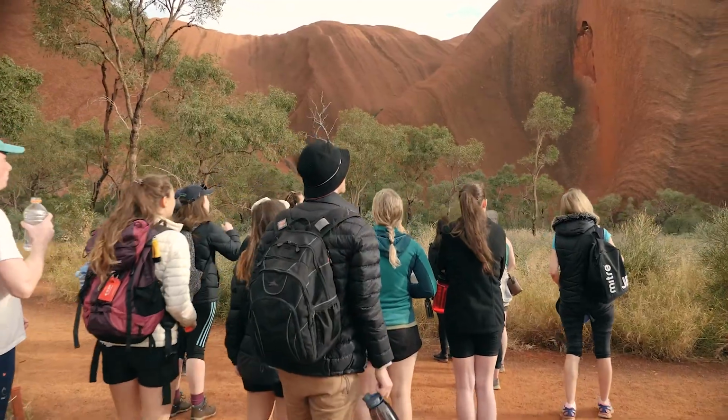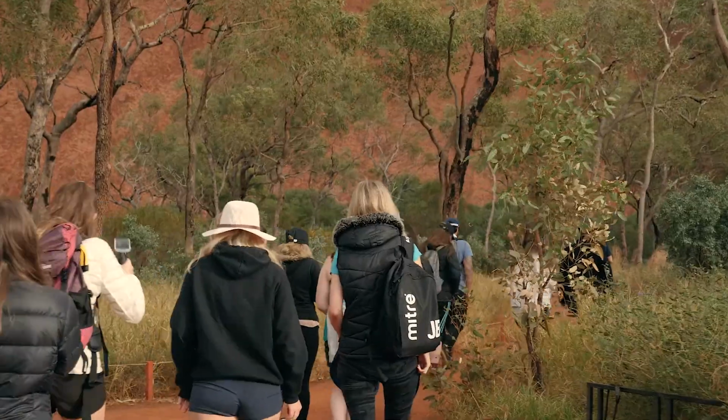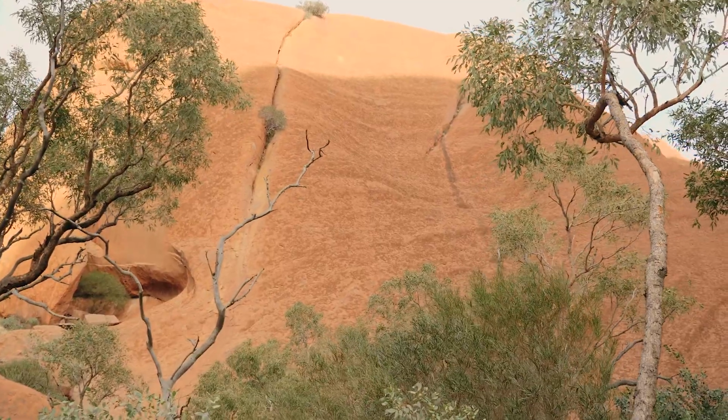Now this is an area where the Aboriginal men would have spent a lot of time preparing their tools, fixing their tools, and also hunting out on the plain that you can see behind us.